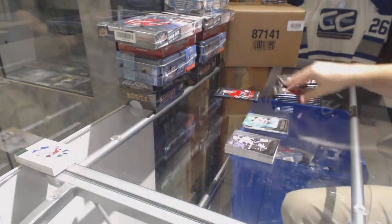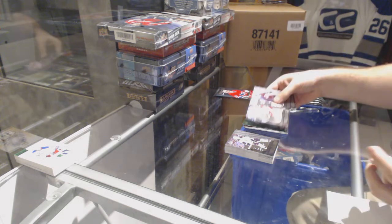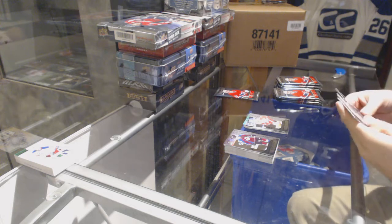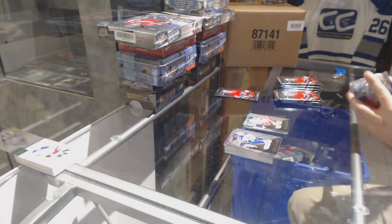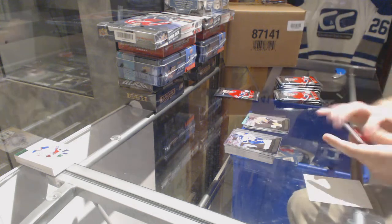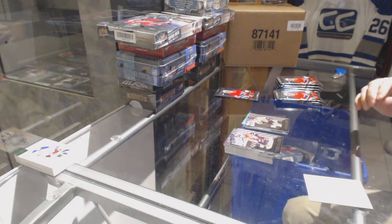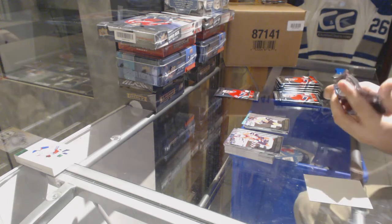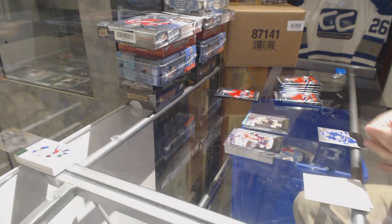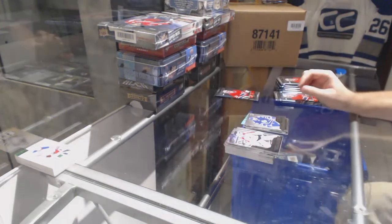That's filthy. Well, good start. Double diamond for the Red Wings of Nicky Lidstrom. Base. Double diamond of Voracek for the Flyers. We've got a triple diamond rookie gems of Brandon Kozin for the Maple Leafs.